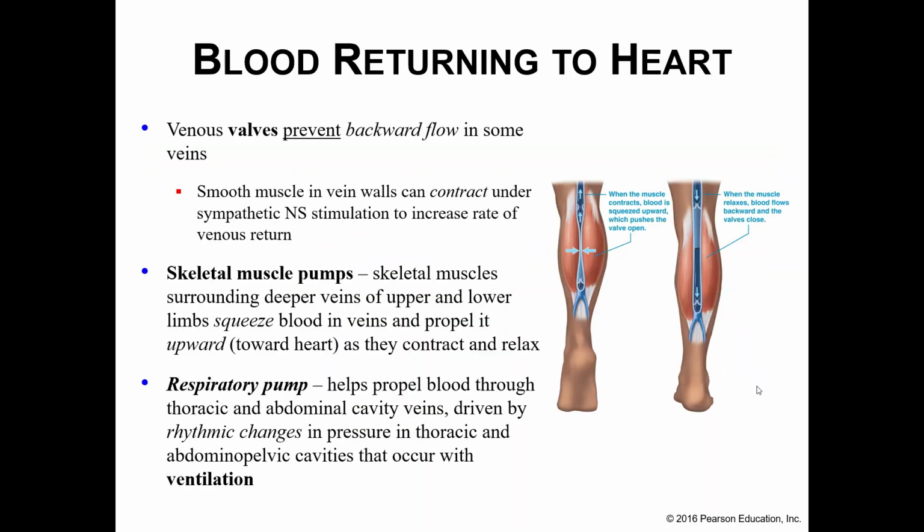Now those valves, again, are preventing backflow, just like in the heart. These smooth muscles in the vein, we can contract through sympathetic stimulation. This helps with the venous return, but again, especially in your legs, we've got to overcome gravity, y'all. So as we move up past these valves, we close the valve, and so at least the blood can't flow backwards. But that's really not going to be enough to get all of that blood back up towards your heart. So we need a little bit of help. We're going to get that help from your skeletal muscle pumps and your respiratory pumps.